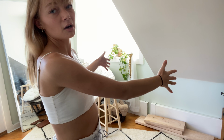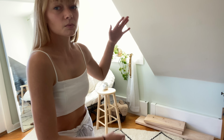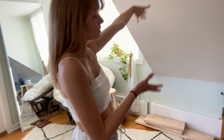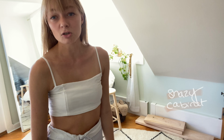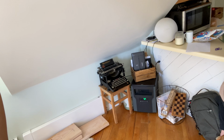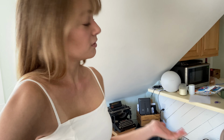Beyond that, over here, this space has been basically dead space, because we've got this really big slanted wall that is really impeding on us being able to put much here. But there is a huge amount of dead space right under it where I think we're gonna build a cabinet just so that it's exactly the right size, and that way all of this stuff that's under it right now, like games and this typewriter and this heater and my little box of documents and printer and whatnot, have a place to live. And those will probably just go in whatever shelf we build in this corner.